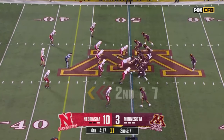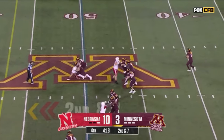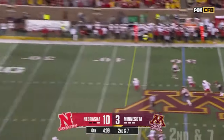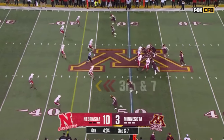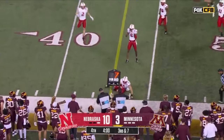Second down and 7. Play action. Kaliakmanis sets up deep. Looking with time. Kaliakmanis finally fires. And incomplete. Midfield. Kaliakmanis looking for that first down. He drops it off to his receiver.